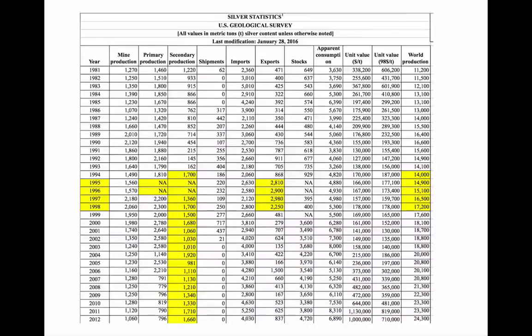Also, look at the jump in the secondary production from 1994 all the way down to today. Huge jump in secondary production. Secondary production is recycling. Now, if you look from 1981 to 1983, it was falling almost to nothing in 1983, and then all of a sudden the world changes and 1,700 tons was found somewhere. And look at every month afterwards. Huge amounts of silver coming out of the United States in the secondary production or recycling area.